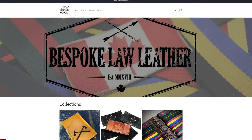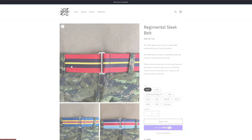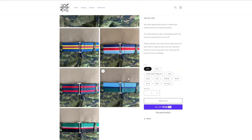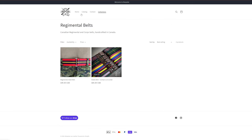And let's just go quickly back to other options that are available. When we look at regimental belts as well, as I had mentioned, there's the more sleek belt version as well. A little bit cheaper there, $40 Canadian, and a steal for what you're getting. Once again, really emphasizing that regimental pride. And just reach out to them if you're wanting something. There's lots of different options here.